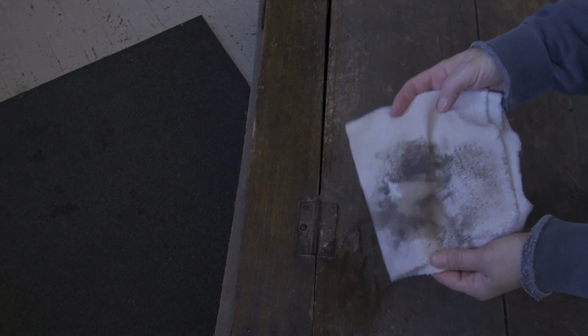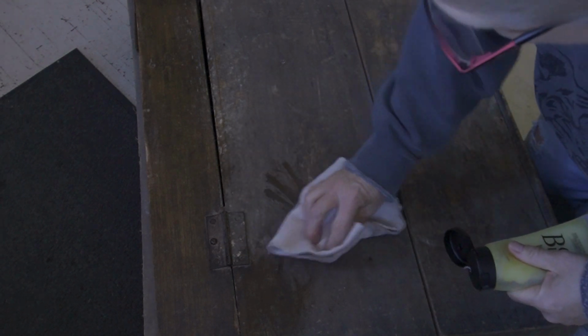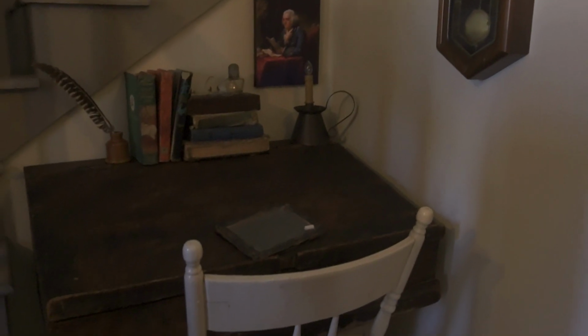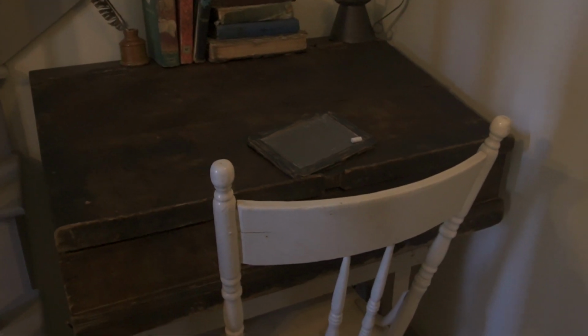You can see how dirty it is. I've actually cleaned this, but you couldn't tell. So we're gonna keep going with this and get this so that it looks a little bit better. Look how good it looks. Oh my gosh, it just looks so rich and warm in this corner, and I'm so glad I did that.